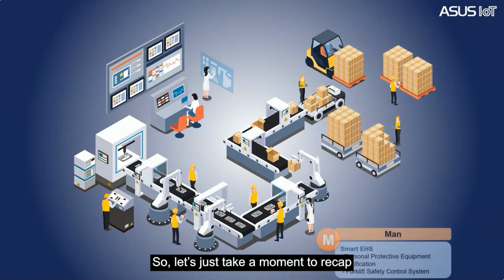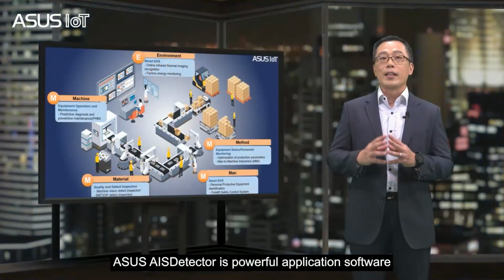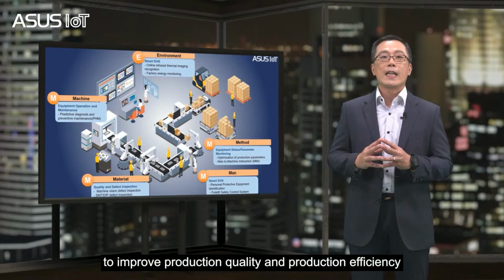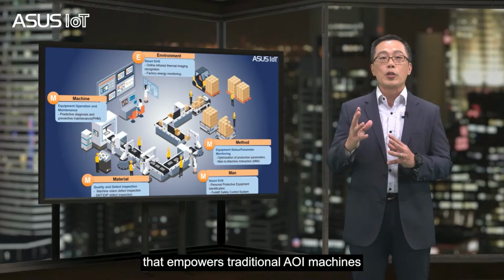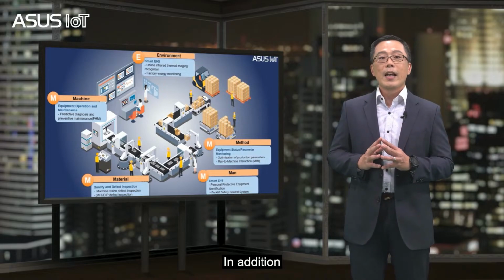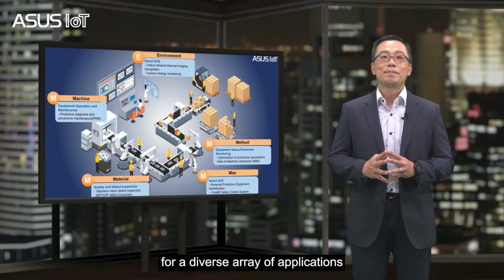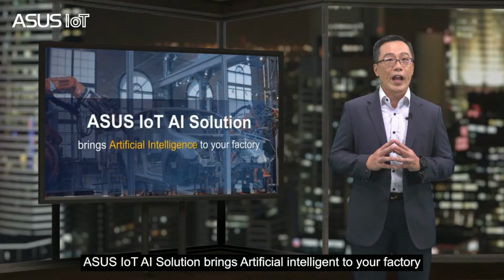So let's just take a moment to recap what I have presented to you today. ASUS Ice Detector is a powerful application software to improve production quality and production efficiency. ASUS Ice Vision is an innovative AI toolkit that empowers traditional AOI machines to deliver AI-powered inspection. In addition, ASUS offers a comprehensive lineup of industrial computing platforms for a diverse array of applications. ASUS IoT AI solution brings artificial intelligence to your factory.